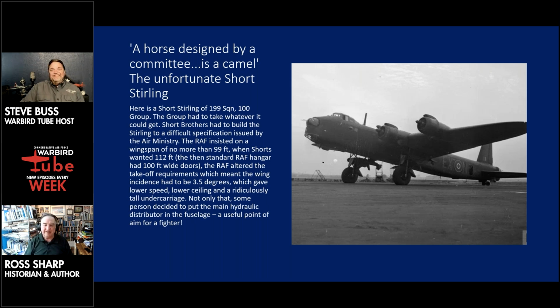So you probably gather that the poor Stirling just didn't make it much. The Lancaster guys used to love it when they found out that the Stirling was on operations, because they knew that the Stirling at night was going to be 1,000 to 2,000 feet below them, and was going to catch all the flak and all the night fighters. So if you survived a tour on Stirlings, you were a charmed man. Oh my goodness. Yeah.